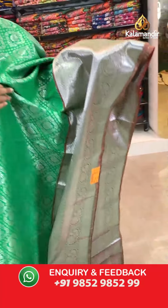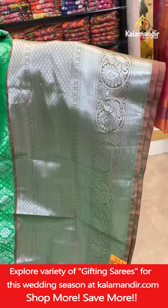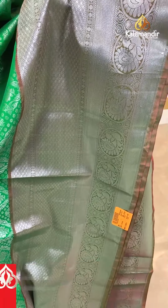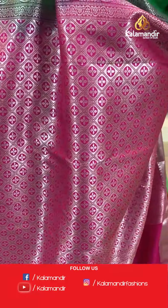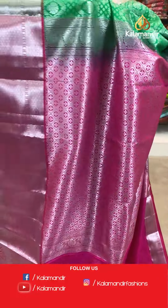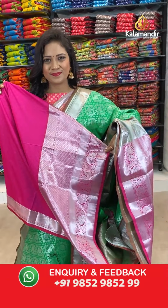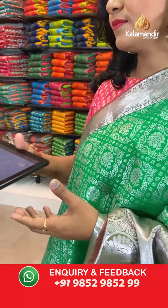And that's the border. Contrast medium with the diamond brocade, Rudraksha beads and peacocks aligned in circle floral motifs. Here we go with the pallu. Contrast floral brocade pallu where florals are aligned in cross checks. Here comes the blouse, contrast self-embossed design with the border. So let's check this saree code and pricing details.